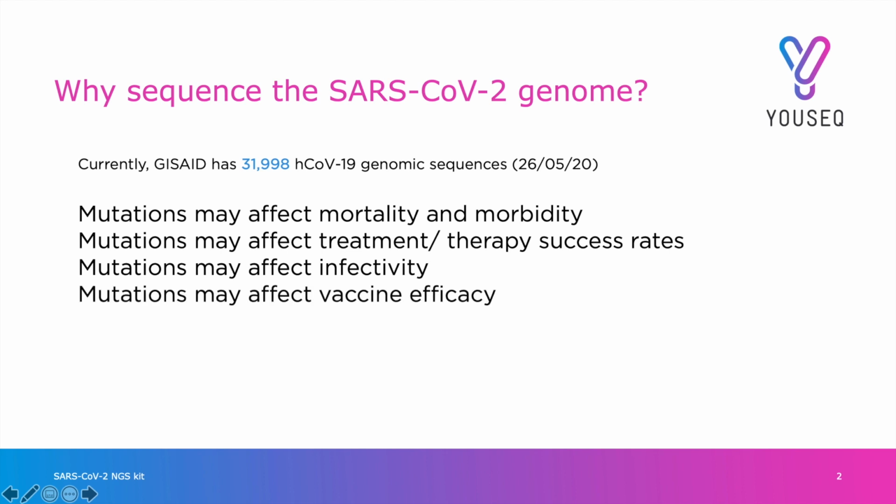And of course, the globe is on tenterhooks until we have a vaccine for this virus. And those vaccines all rely upon antibodies recognizing the surface proteins of this virus. And of course, if there were mutations that occurred that led to changes in those surface proteins, it could seriously affect the efficacy of any of those candidate vaccines. So it's utterly critical that around the globe, as a global community, we are monitoring the genome of this virus. And that's exactly what we are setting out to help with here at YouSeq.